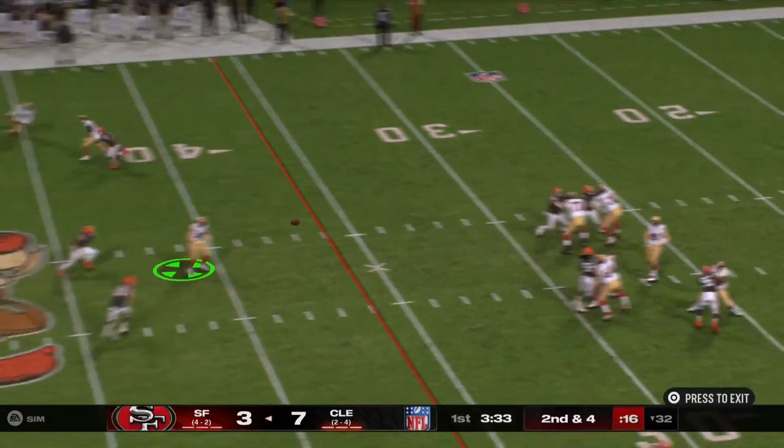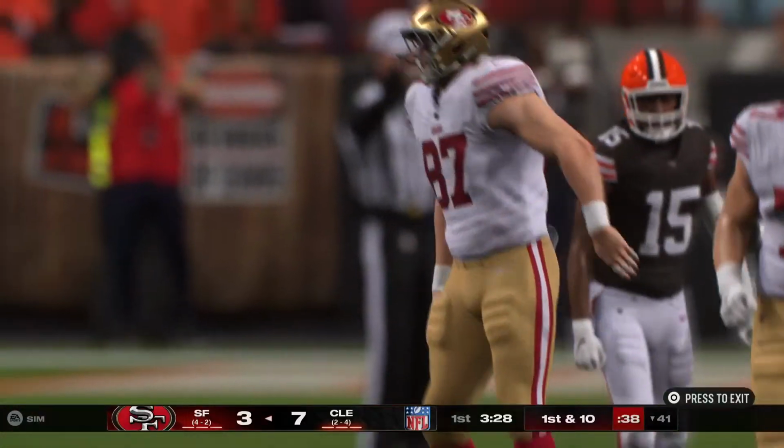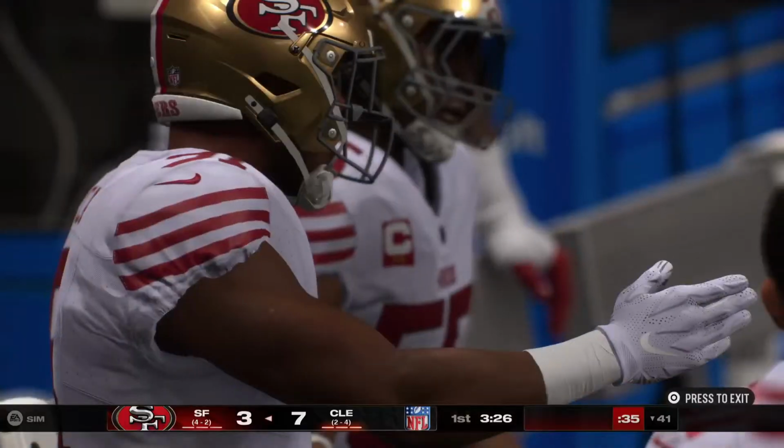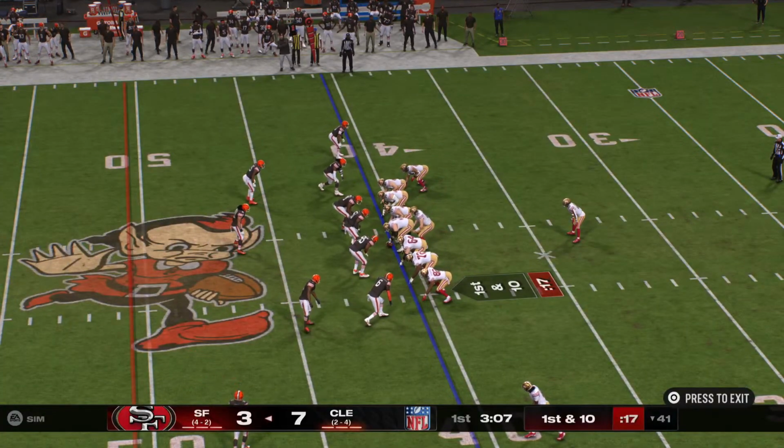Not easily done. Otten brings it in over the middle. That one a first down pickup of 8. An 8-yard pickup. And the 49ers first down.